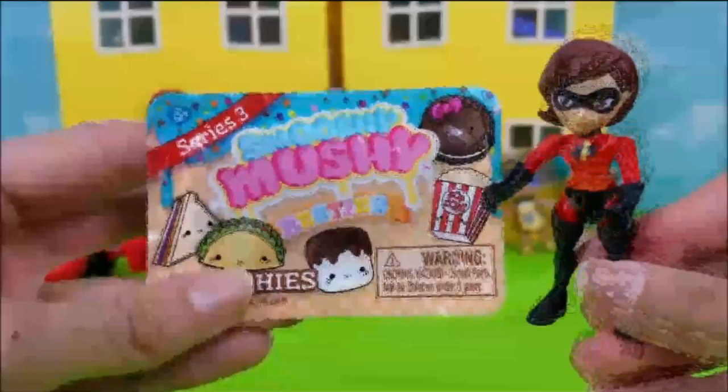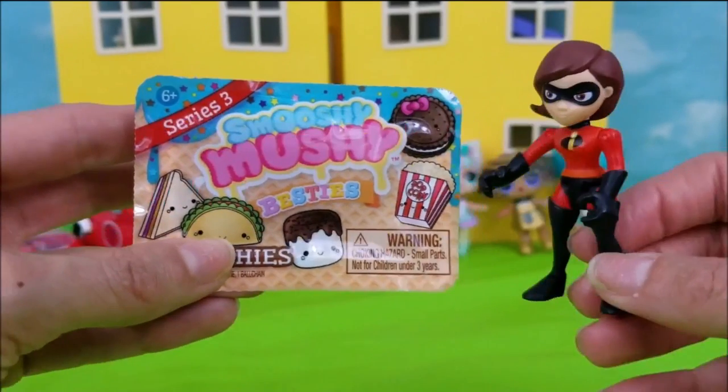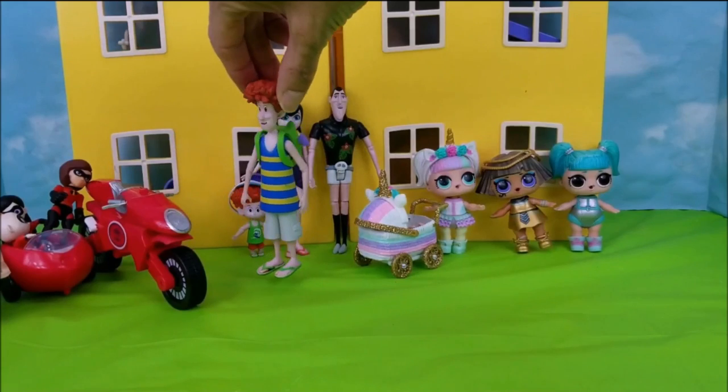We're just stopping by so we can drop off these Series 3 Smushy Mushies for everybody to open and check out. Well, thanks, Elastigirl.